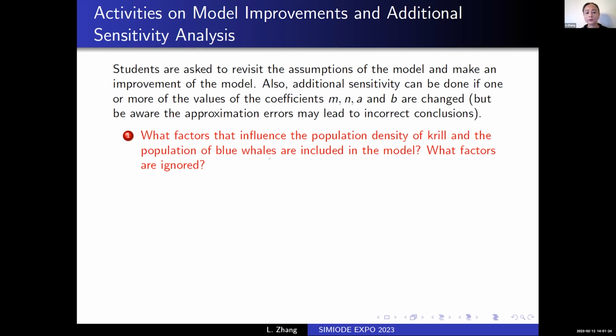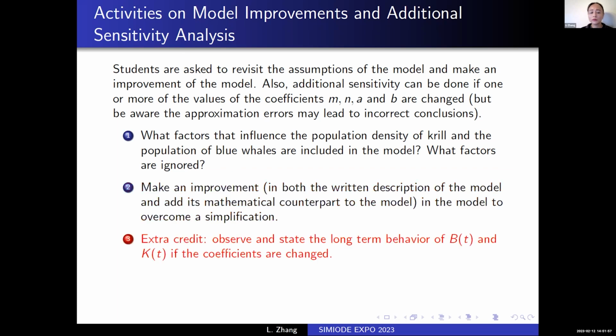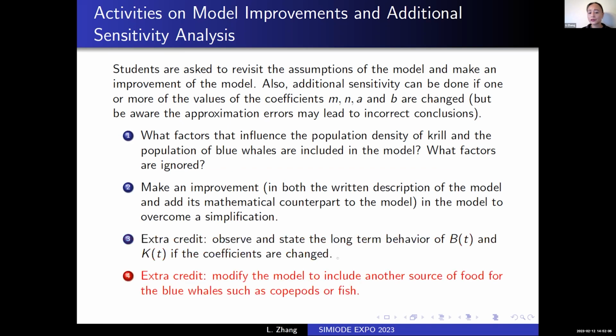One of the suggested improvements we can do is ask students to consider what factors are included in this model and what factors are ignored, and for those ignored factors, if we consider them, how your model will change. Second, they can write an improvement to the model to overcome a simplification, and maybe give them extra credit to do more sensitivity analysis. If you consider other sources of food for the blue whale, how is the model going to change, or you consider not just blue whale and krill, but maybe human hunting of the blue whale too. That can also make a refinement of this model.